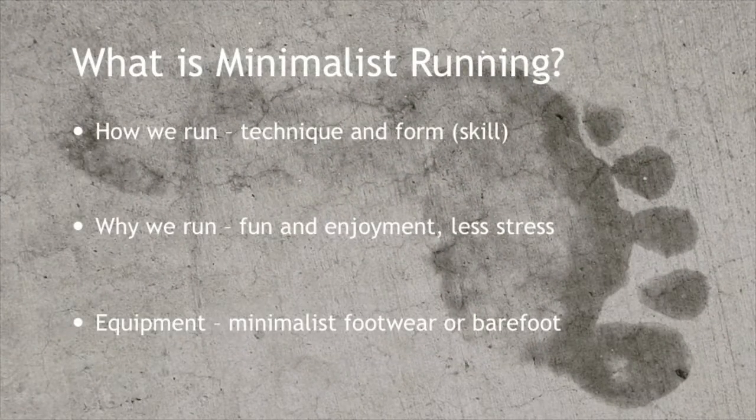When defining minimalist running, we're going to look at three things. First, how we run, technique and form. Minimalist running is a skill, not a complicated skill, but nevertheless, it is a skill. Second thing is why we run. For fun, for enjoyment, fulfillment, stress reduction, for health, just for feeling better. And the third thing is equipment, in this case, minimalist footwear, or sometimes no equipment, as in barefoot running.